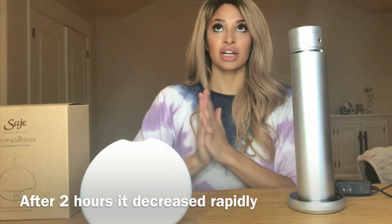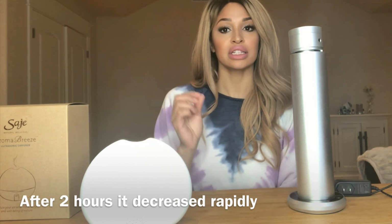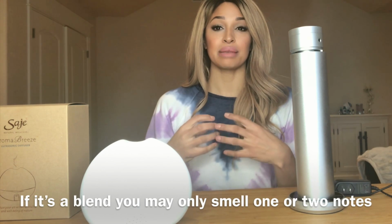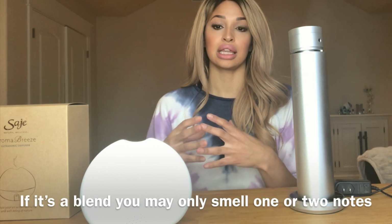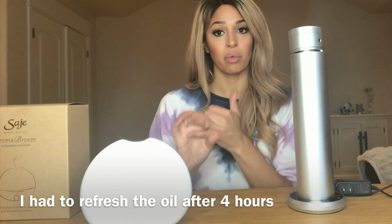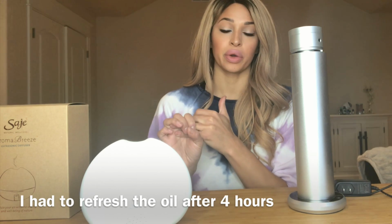For the later 4 to 6 hours that you're going to be diffusing, you have a very distorted oil smell, so you're not continuously getting the same scent that you put in. You're not getting the therapeutic benefits of the scent that you originally put in. Not only that, air and water break down the efficacy and the smell of essential oil very rapidly.